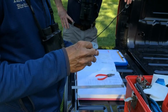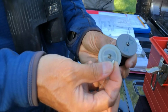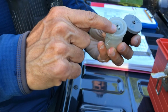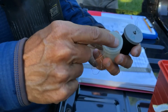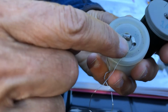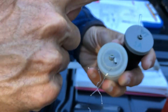So the smallest band I have is called a 0A, but you can see how tiny the band is. Now each band has a 4-number prefix and a 5-number suffix on it. And that is what I record in the book. So that specifically identifies that bird. So each band has that, no matter what size it is.